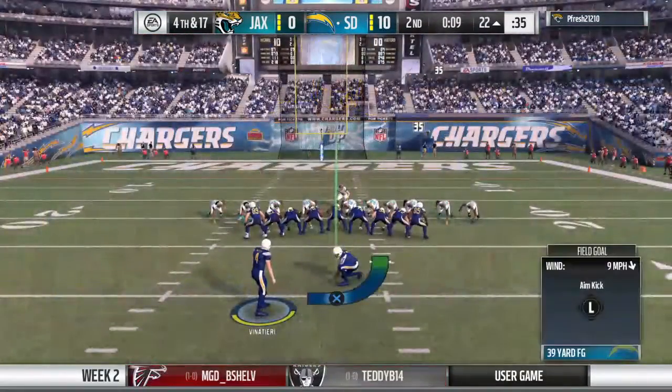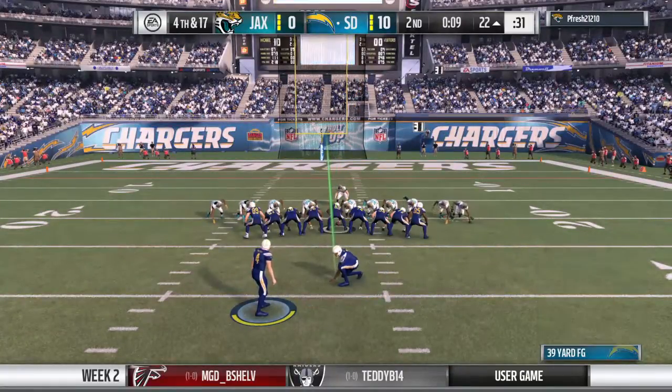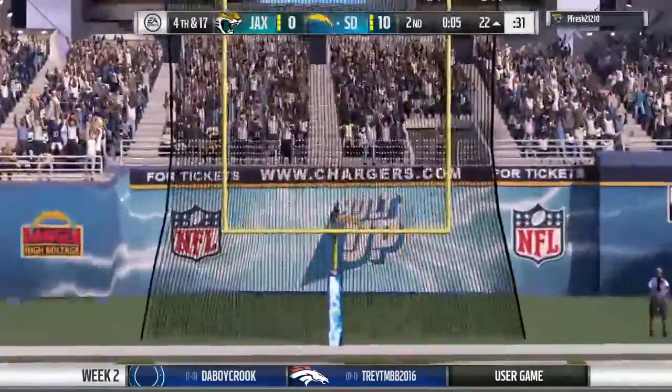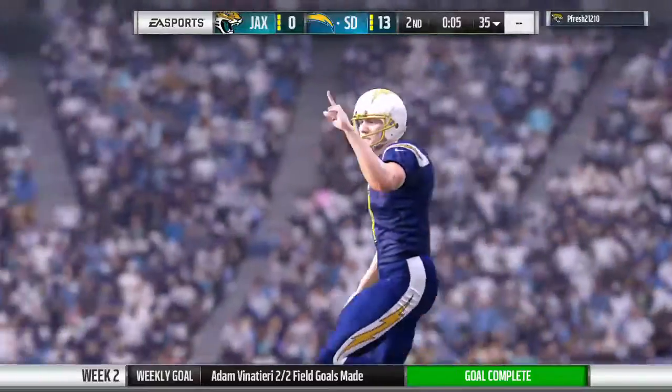So out comes the field goal team now for the second time here today. He connected on his first. This time it's 39 yards away. And Vinatieri's kick is good. And that'll push the lead up to 13-0.